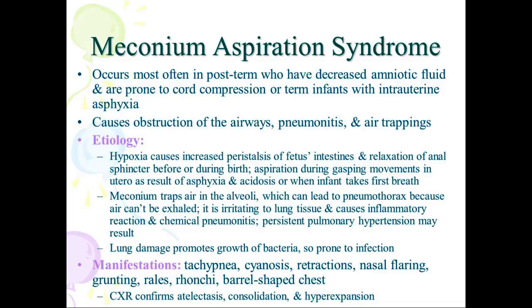So here we go, etiology. Hypoxia causes increased peristalsis of the fetus, and you have relaxation of the anal sphincter before or during birth. And then you get aspiration of that meconium during their gasping movements in utero.